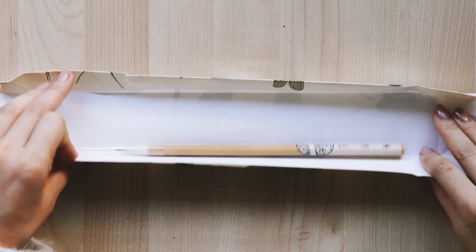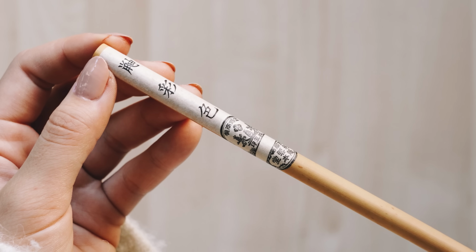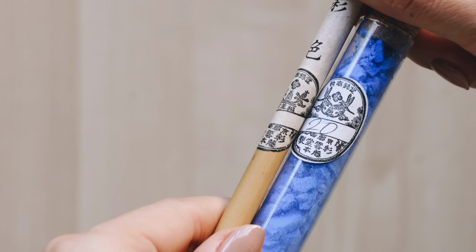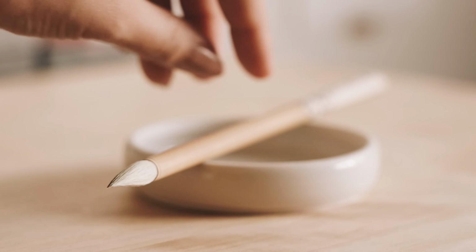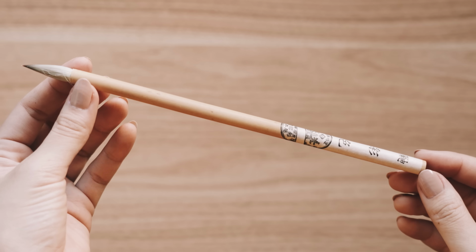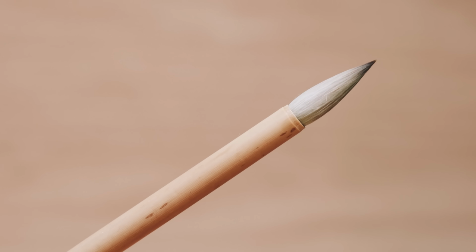The accompanying brush is called the Saiundo No. 3 Saishiki Sable brush and is made in Kyoto. The handles of the brush are made from bamboo reeds which hold natural bristles. The brush hairs have medium resistance, so it holds water and paint really well, which is great for laying down large areas of color. So I'm so excited to use this brush with the new pigments.